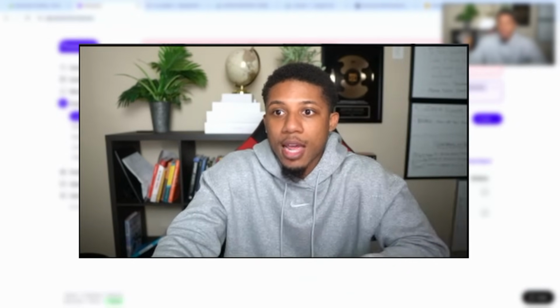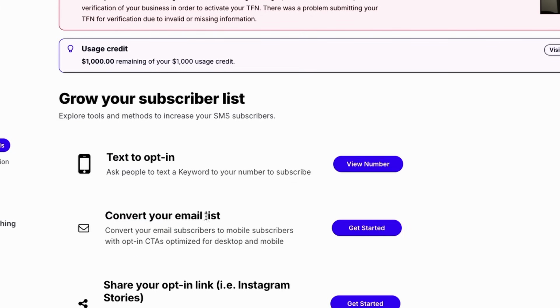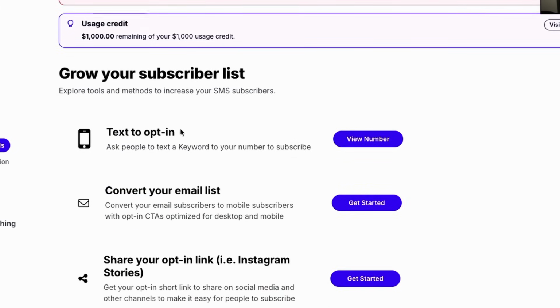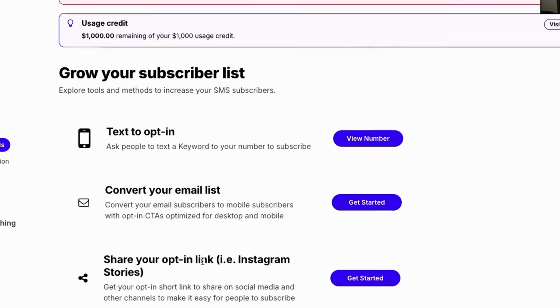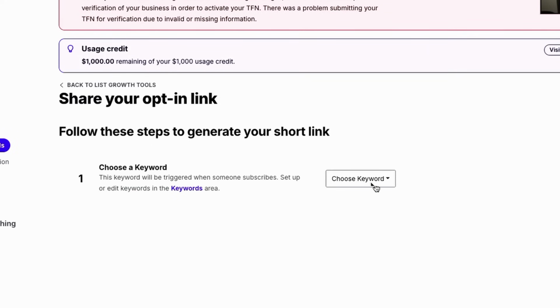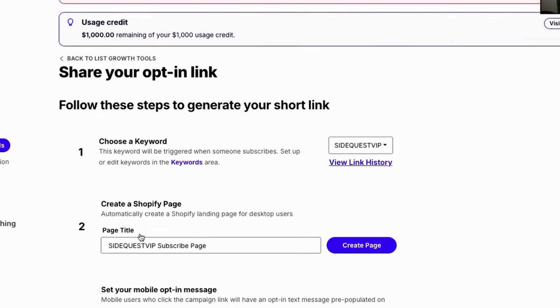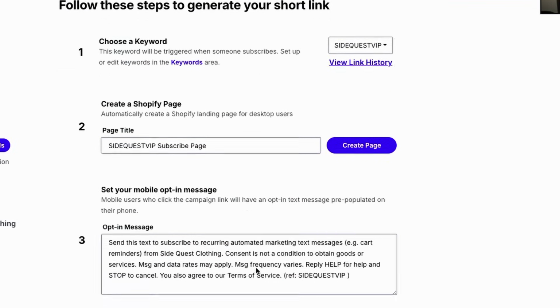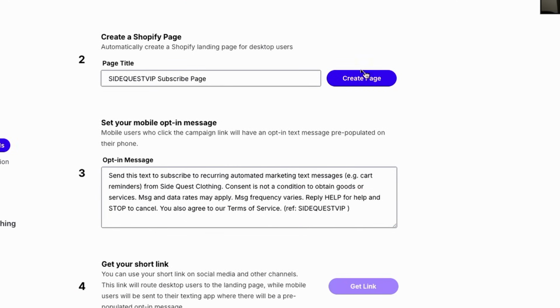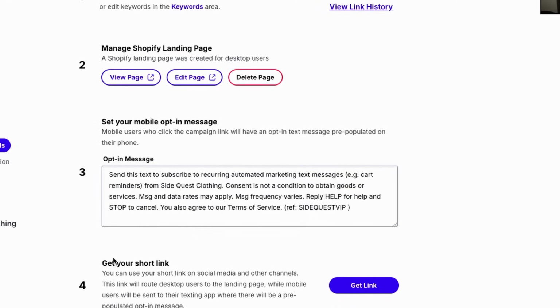Another key thing that I recommend you guys go to here is the list growth tools. So these are like text to opt in, convert your email list, share your opt-in link. So this is important. If we click get started, choose keyword SideQuest VIP, right? So create a Shopify page, SideQuest VIP. We can create that page and whatnot. So let's go ahead and click create page. Okay, and now it's going to give us a link.